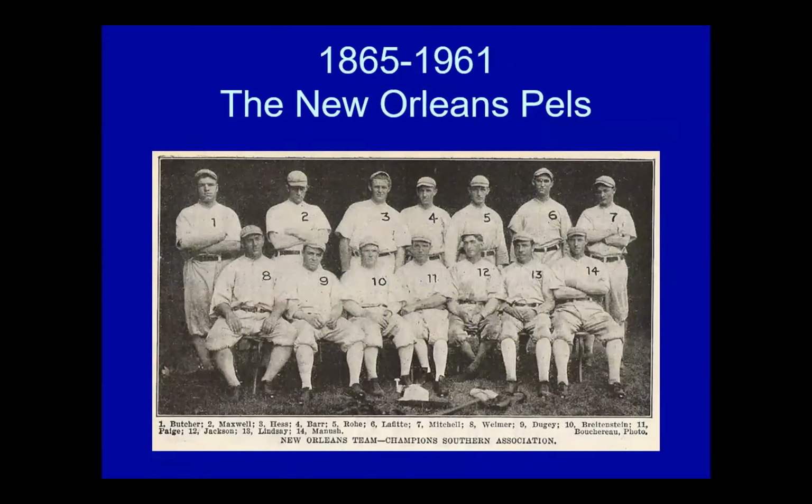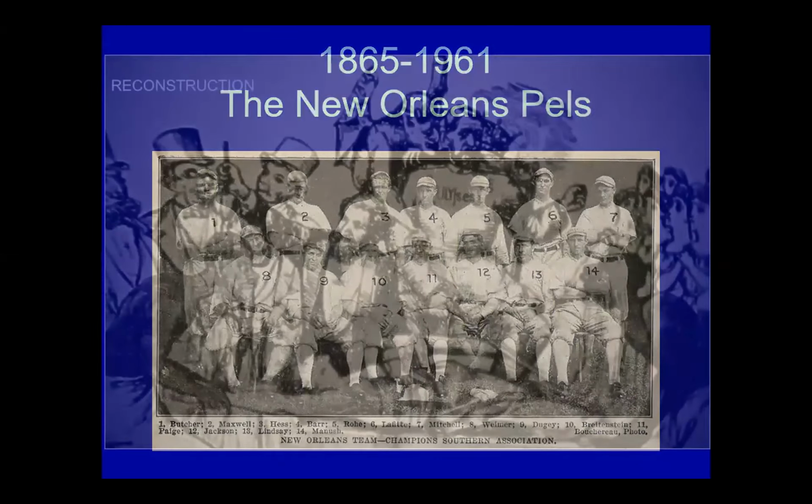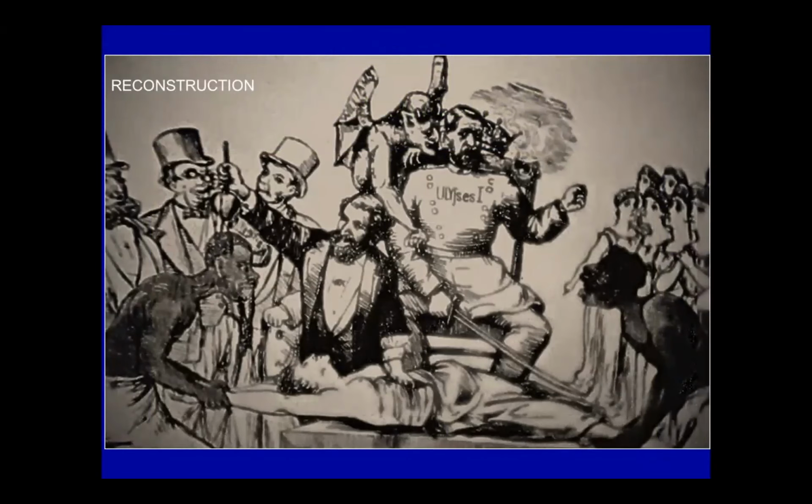In 1865, the Pelican baseball team was organized as an amateur baseball team here in New Orleans, and in 1887 joined the professional Southern League, winning pennants in 1887, 89, and 90. The team would play in numerous venues around the city of New Orleans in various parks, and the team would fold in 1961.